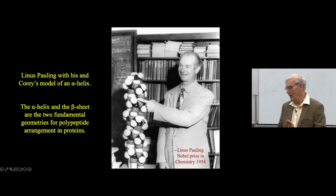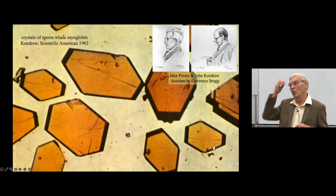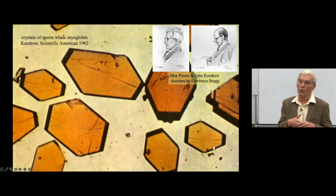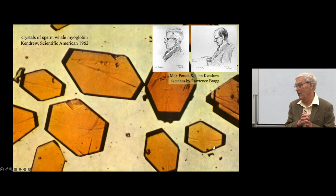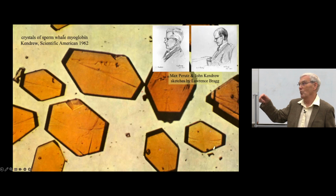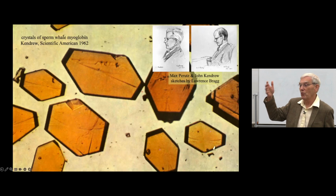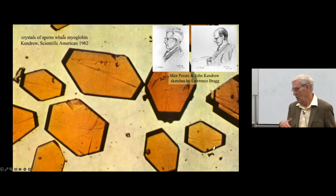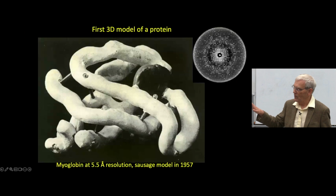So then crystallography came into its own. This is a picture of sperm whale myoglobin crystals from John Kendrew's work, and Kendrew, remember, is the one standing between Dorothy and J.D. Bernal in that photograph, and Max Perutz, who started off as a PhD student with Bernal, but then Bragg took over in Cambridge, and they were the two Cambridge pioneers of X-ray crystallography, with diffraction patterns like the one shown in the top right.